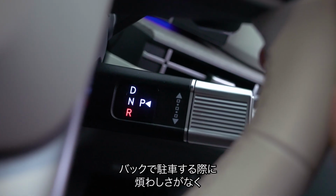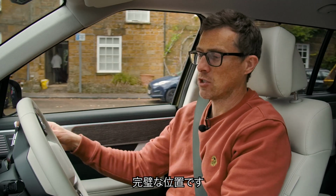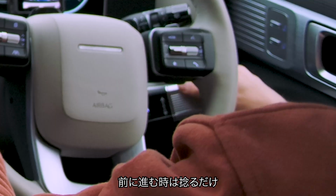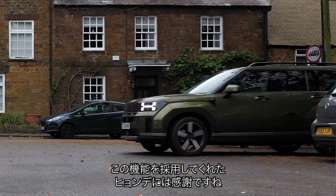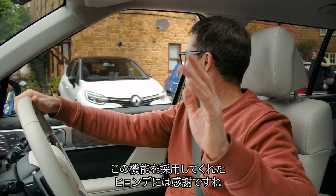Look, I want to go to reverse, to park into this space, not reaching down here, not going like that, it's just in the perfect place. And then when you want to go forward again, stop, boom, forward, so good. Function over form. That's what Hyundai's gone for with that, and I appreciate that.